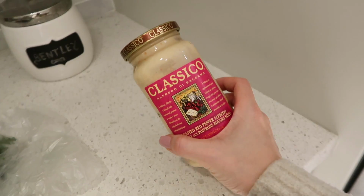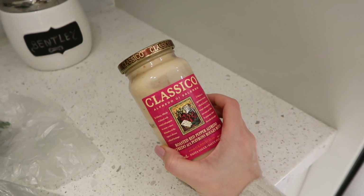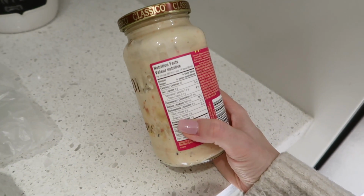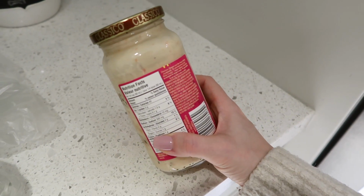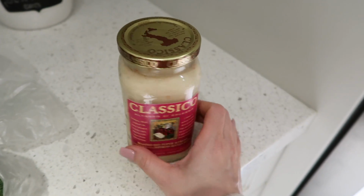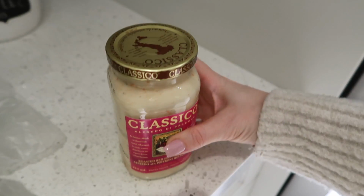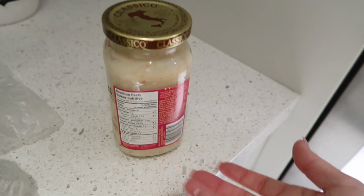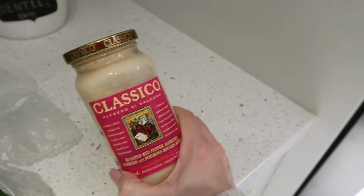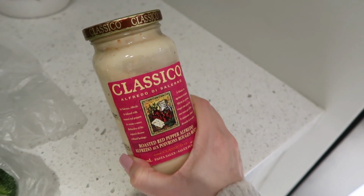So this is the one that I'm gonna be using by Classico. It says roasted pepper Alfredo. This one I noticed per quarter of a cup it is 40 calories. The other ones, you guys, were like 110 calories per a quarter cup. So that's something you have to really look at. And if you get your quarter cup measuring cup, you know what you're having per quarter cup. So it's a little easier when you buy stuff that's already prepped up for you, I will say that.